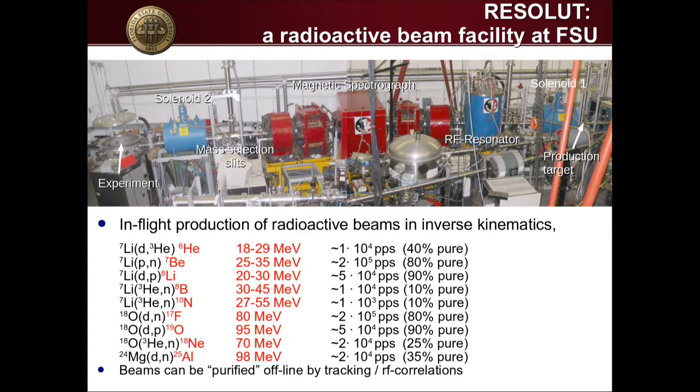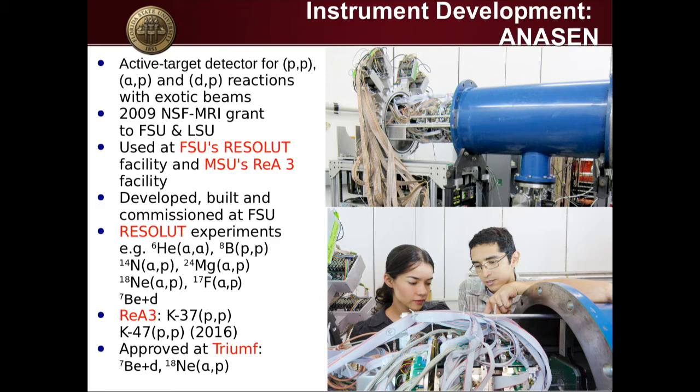One of the things we've been doing at the lab is developing forefront instrumentation, and I want to take as an example the ANASEN active target detector that was designed for proton scattering, (d,p), (α,p) reactions with exotic beams. It was funded through an MRI by the NSF. It is built in a collaboration with Louisiana State University, who really have developed as almost a second local group, you could say. Jeff and Catherine know every rest stop on I-10 between Baton Rouge and Tallahassee very well by now. And all of that work has now resulted in a very active program with these active target detectors.